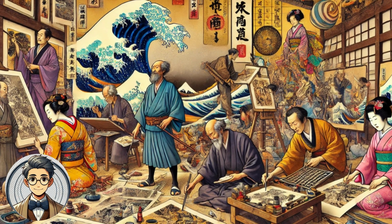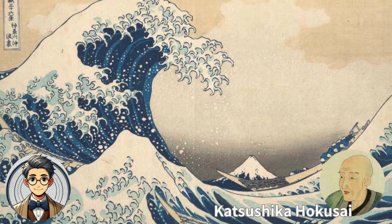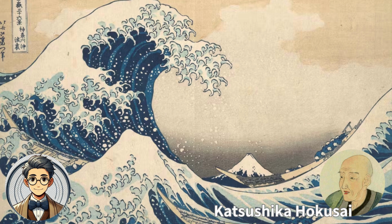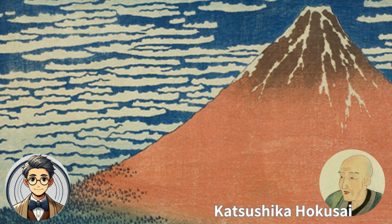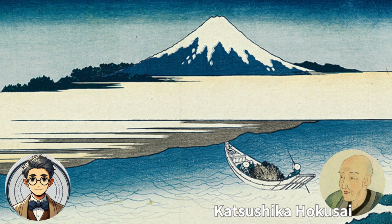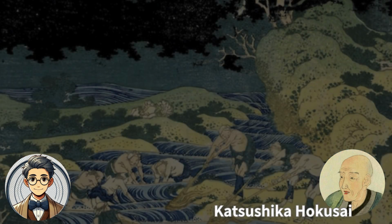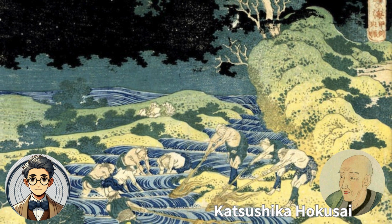So we've uncovered how ukiyo-e prints were made, but what about the brilliant minds behind them? Let's shine the spotlight on 4 legendary artists whose stories might just blow your mind. First up, Katsushika Hokusai. Ever heard of a guy who changed his name over 30 times? It's like updating your social media handle for every new mood. But here's the kicker: Hokusai believed each new name marked a fresh artistic breakthrough. He was superstitious too, thinking name changes would ward off bad luck.